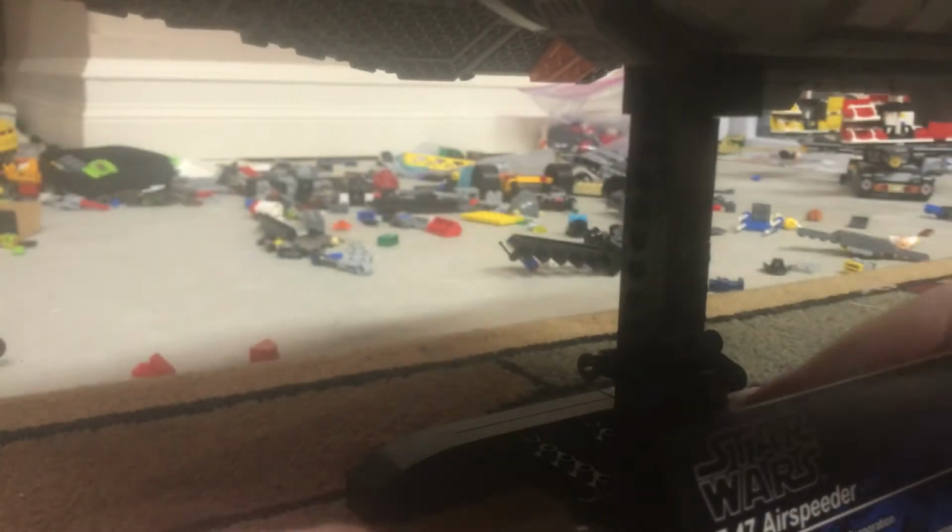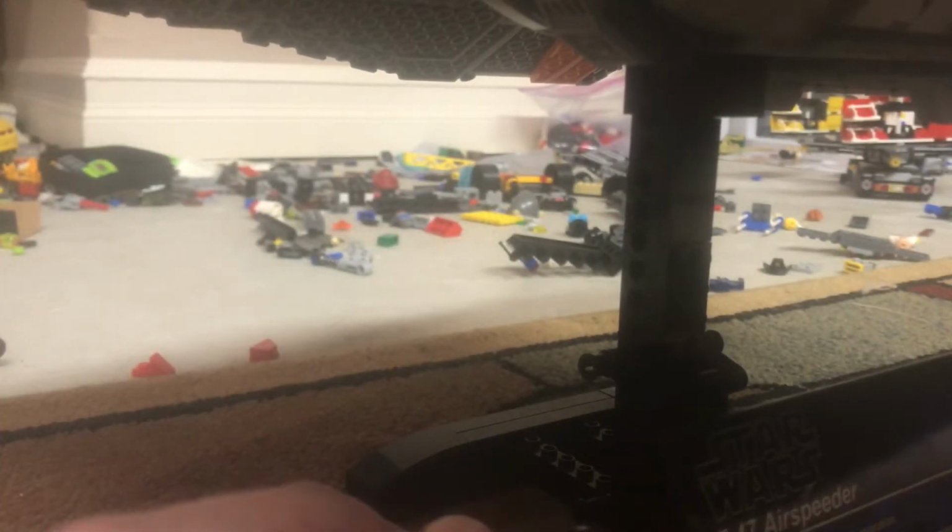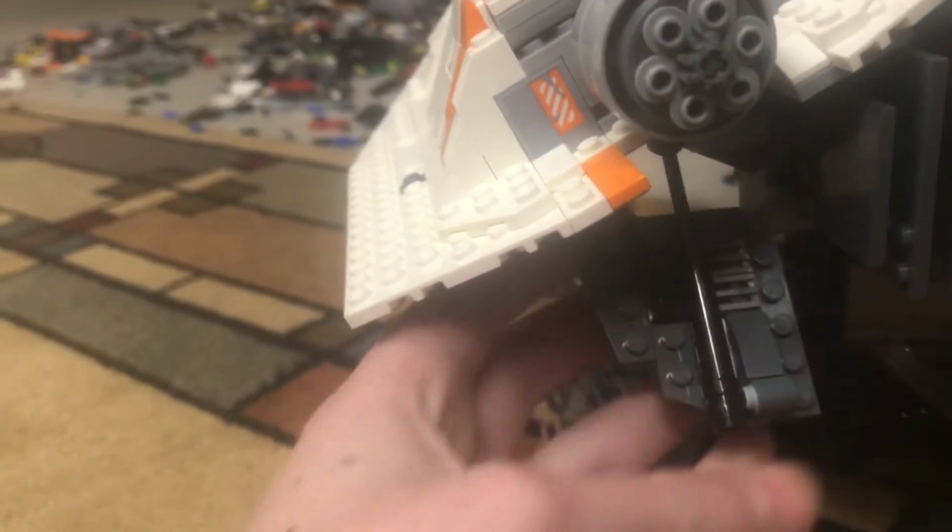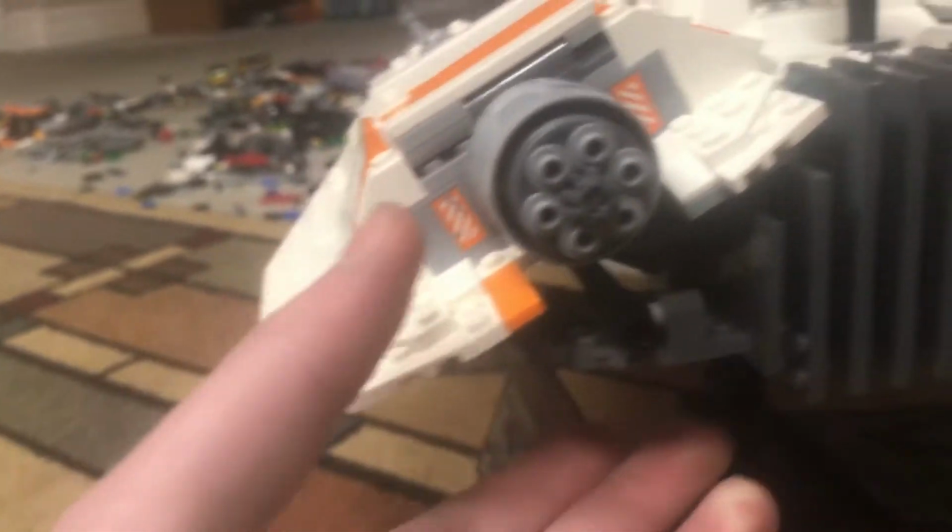It closes, and then under the Snowspeeder, we have landing gear, if I can find it right here. There's the landing gear on the Snowspeeder. Oops. And then back here, we have these little flaps. I'm not really sure what they're for, but I think they're like brakes. But yeah, that's the Snowspeeder, number 9 in my collection.